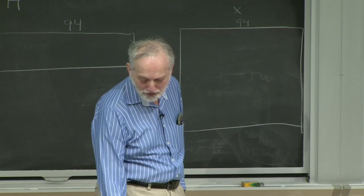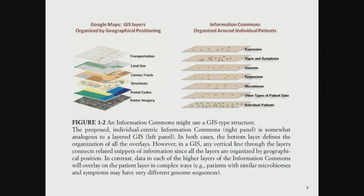So this report goes on and says, let's think about how to integrate all kinds of different data about individuals. And they say one good example of this has been Google Maps. So Google Maps has a coordinate system, which is basically longitude and latitude for every point on the Earth. And they can use that coordinate system in order to layer on top of each other information about postal codes, built structures, census tracts, land use, transportation, everything. And they said, wow, this is really cool. If only we could do this in healthcare.